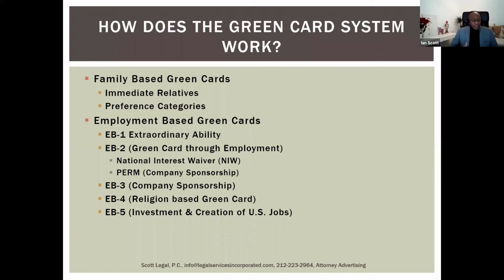There's always this misconception that there are some visas that lead to a green card, but there aren't any visas that lead to a green card in the United States. What happens is if you're on a particular visa and there's a green card that you're able to apply for, then you can apply for it.